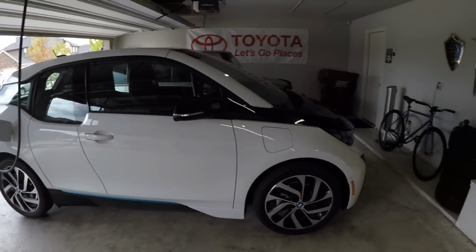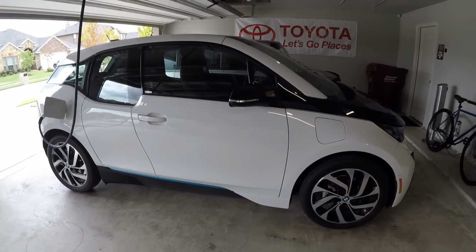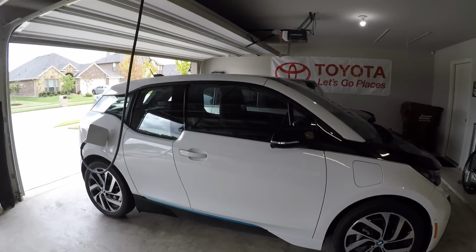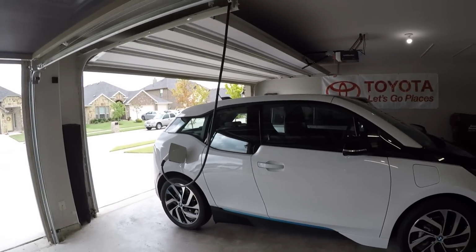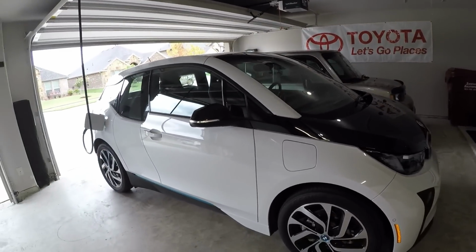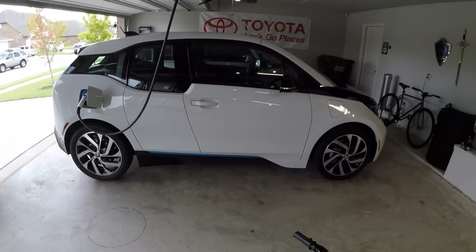A lot of people don't realize that. They get in it and they step right over that carbon sill there and have no idea that it's built the same way that some $200,000 or plus supercar would be built. I just thought that was pretty cool. So anyway, that's the BMW i3.